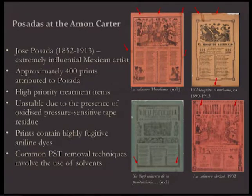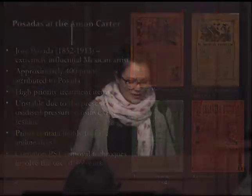Adding complication to this issue is the fact that the dyes that give these prints their vivid colors are synthetic organic dyes, which are also known as aniline dyes. And these are extremely soluble in many solvents. Unfortunately, common tape removal techniques in a paper conservator's arsenal involve the use of solvents. So this problem led to the development of this research project, which was to characterize aniline dyes in Posada's prints in order to develop a treatment protocol that will keep the highly soluble dyes intact during treatment.